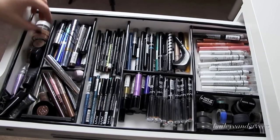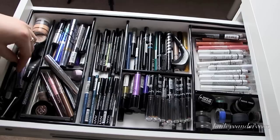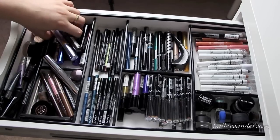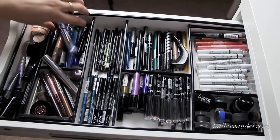This is the top drawer, and I like to keep in here mostly eye products. So I first have primers. I have, you know, everything under the sun, every single primer probably. Then I have mascaras up in here, which are mostly the ones that I'm using currently, so I have a ton of them. It's a little excessive and I'm aware.